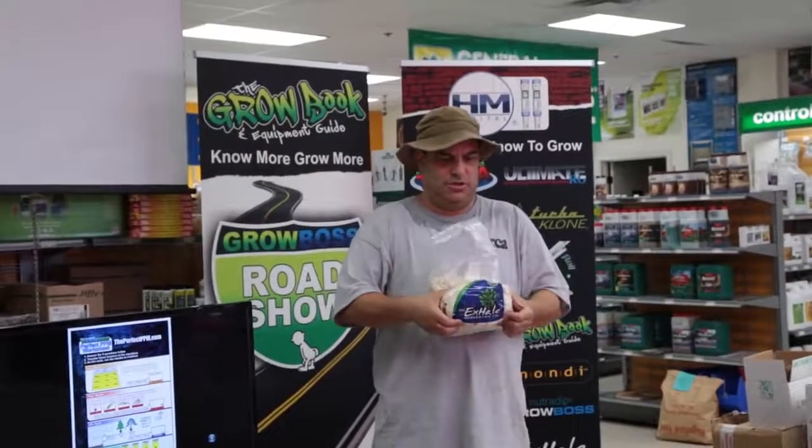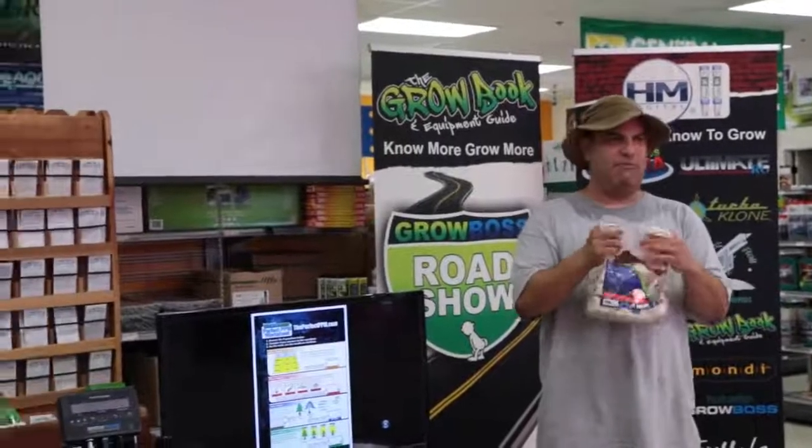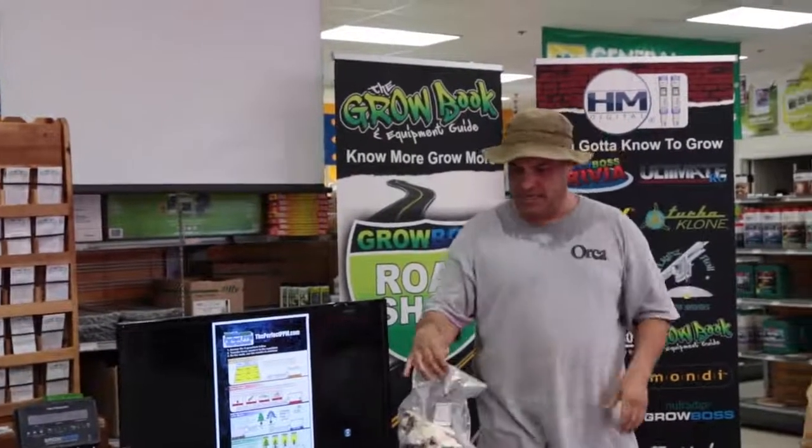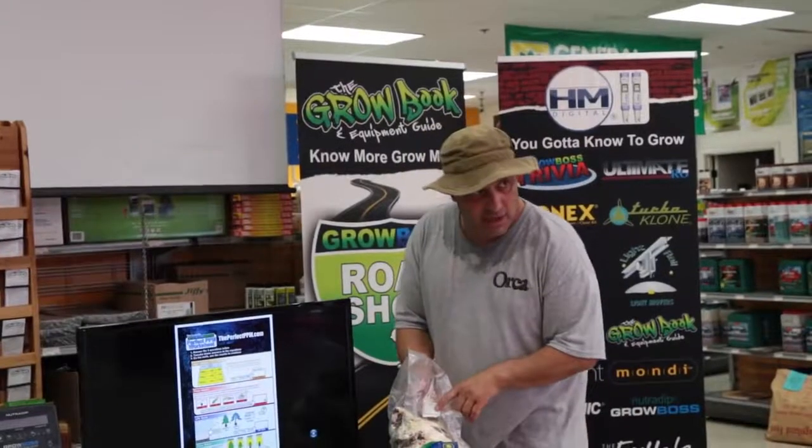You break it up so the whole inoculate gets the substrate to cover it. Over the next few days to a week, this bag will puff up with CO2. And like coffee, it just off-gasses until all the CO2 is consumed.